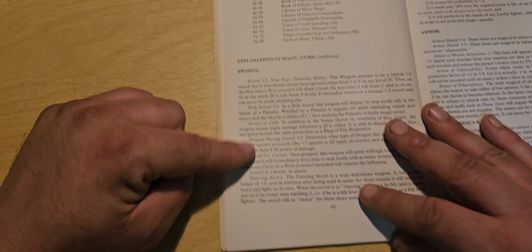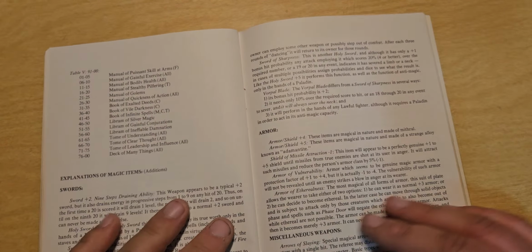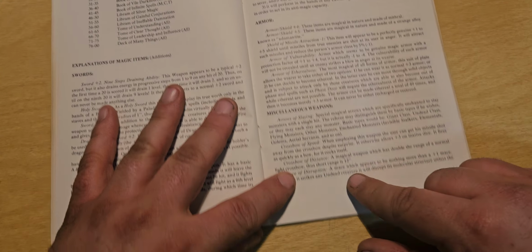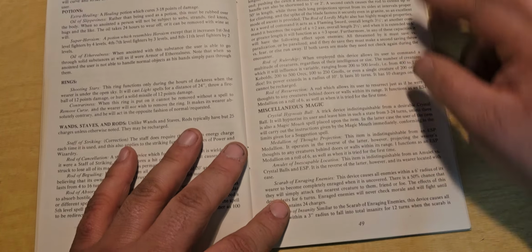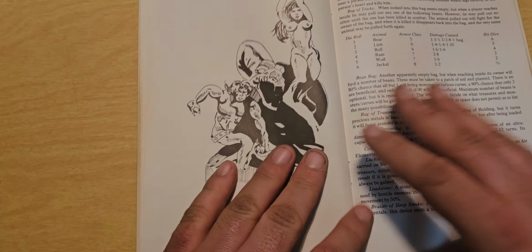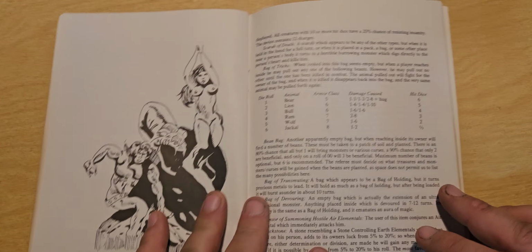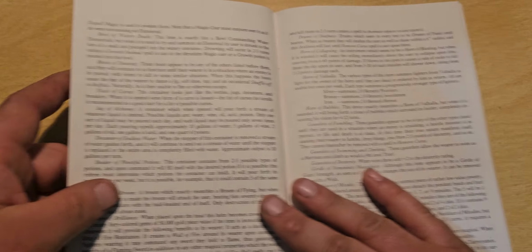Explanation of magic items. So you have all your information for your magic items, such as all your different swords, different armors, and then different miscellaneous items. Potions, rings, wands and staves. Continue on. Miscellaneous magic items. And then we got some nude and near nude art. More information for magic items.